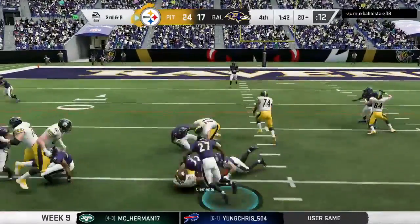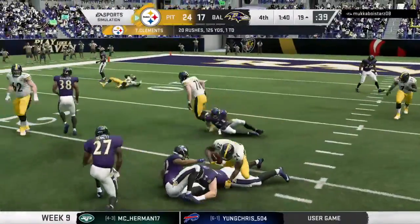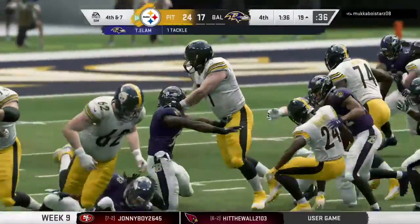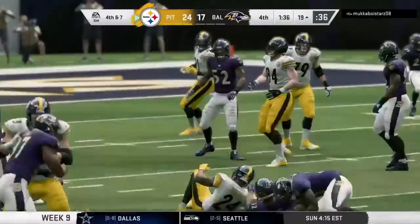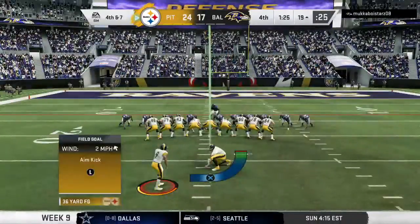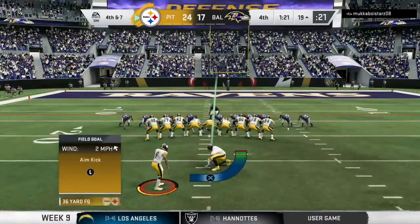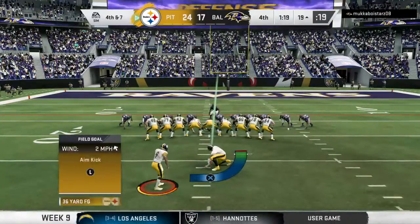They'll run it now out of the gun. And they're going to get him down well short of the first as he can only get this to about the 19. Just a yard on the run there. That's going to bring us to a 4th down. So on 4th down, out trots the kicker in a big spot here. This to make it a 2-score game.